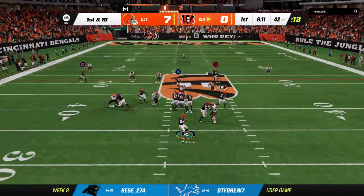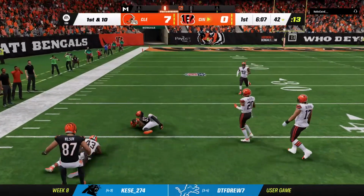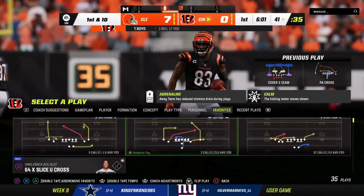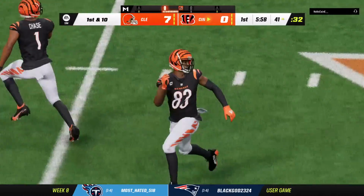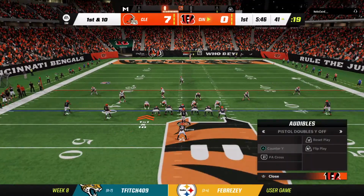Off the play fake, here's Burrow. And the catch made, it's Tyler Boyd, and he'll be brought down just shy of 40. That reception, his 600th NFL catch. Congratulations, quite the accomplishment. Back-to-back good plays have him on the move on 1st down.